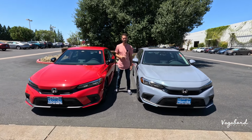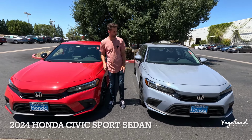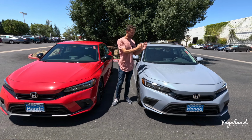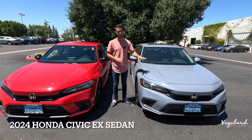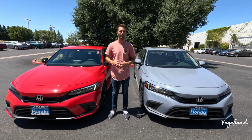We are doing a comparison video between the 2024 Honda Civic in the Sport trim, comparing it over to the higher trim, the 2024 Honda Civic EX trim. Now we're gonna be talking about differences and similarities in this video.